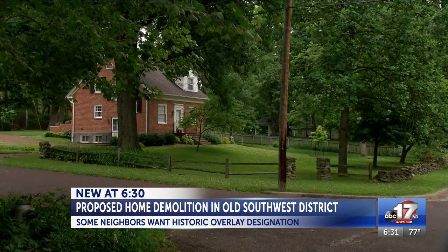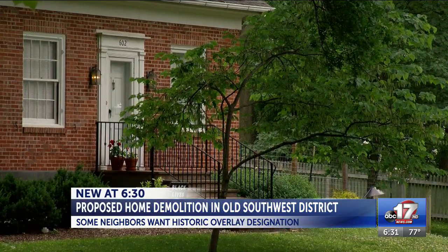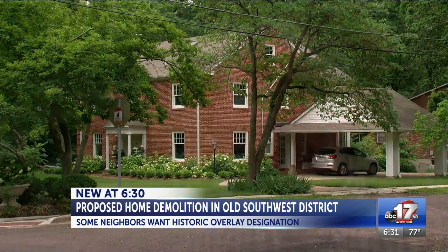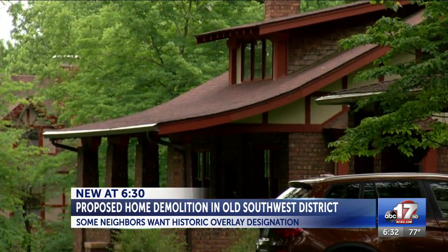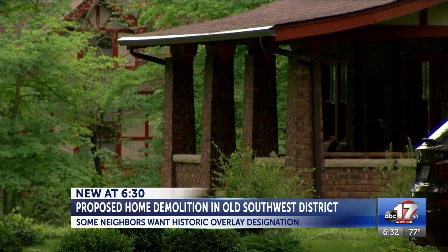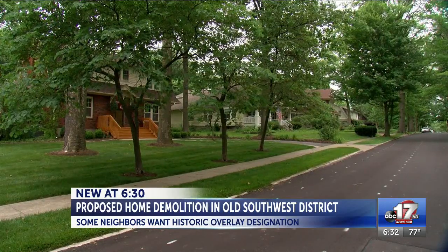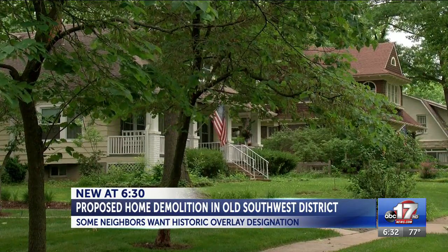Nick Foster says he can understand why the group is working to make the Old Southwest District into a historic overlay. "I mean, this is the first group that I'm aware of and that I've talked with who is exploring that possibility. So I'll be interested in knowing what they find out. I think what they want to do is try to protect the integrity of the neighborhood and what it looks like." The historic overlay would make it so that residents within the district could set how the homes have to look and be maintained, similar to an HOA.